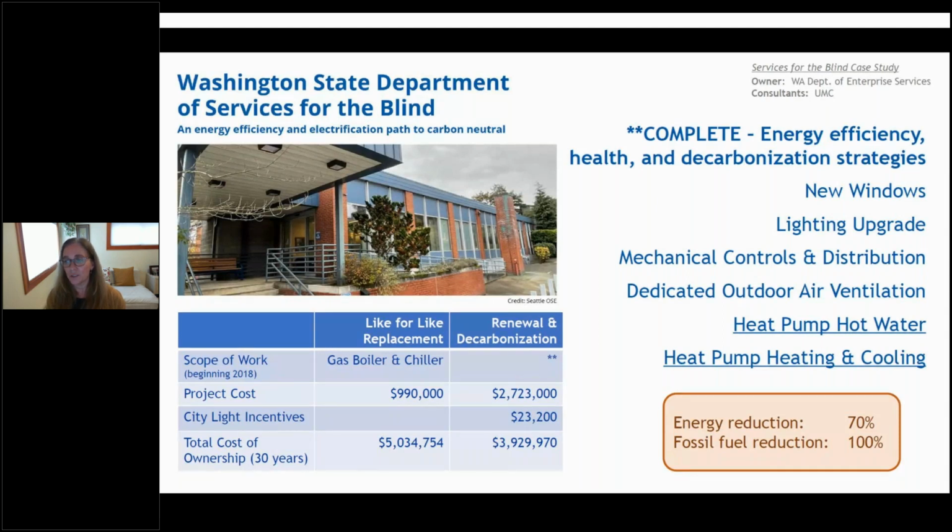They addressed energy. They replaced the cooling system. They replaced the windows. They upgraded lighting. They improved the building controls. They also did an improved ventilation system. Those energy measures led to a 70% reduction in energy use.